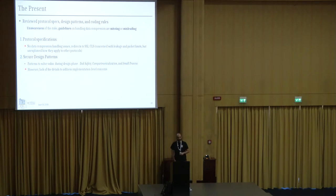Second, we said, okay, this is what protocols are saying. Let's go a little bit up on the layer of type of documents that developer has to go through to build something secure. Let's have a look at secure design patterns. There are design patterns that address denial of service concerns. These are three I found in one paper.